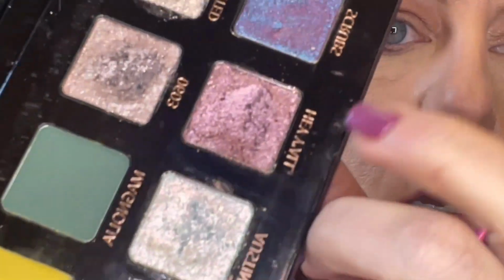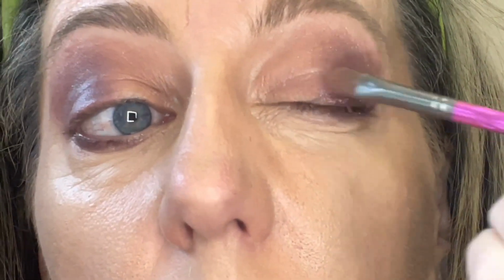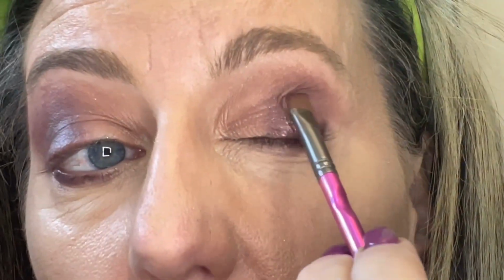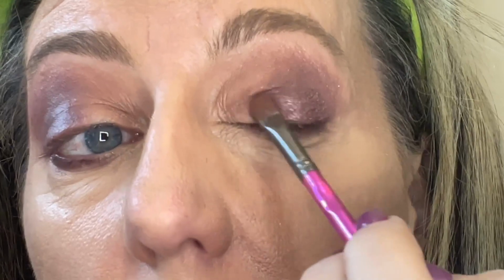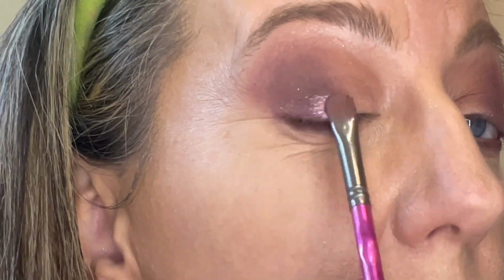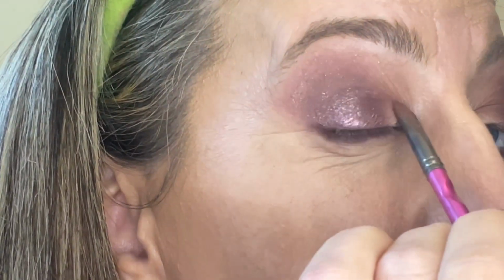All right, so in the outer corner, I'm gonna go with this dark Hey Y'all color right here, which is something that Heather says on all of her videos. This is a pretty color, and it's great for the outer. You can use it all over the lid, but I want to use this for the outer and use a little bit of a brighter shade on the inner portion of the eye. Very pretty. Blends in pretty well with that plum matte shade, almost seamlessly.